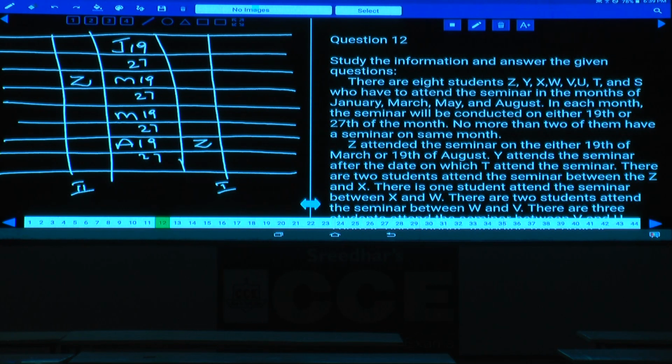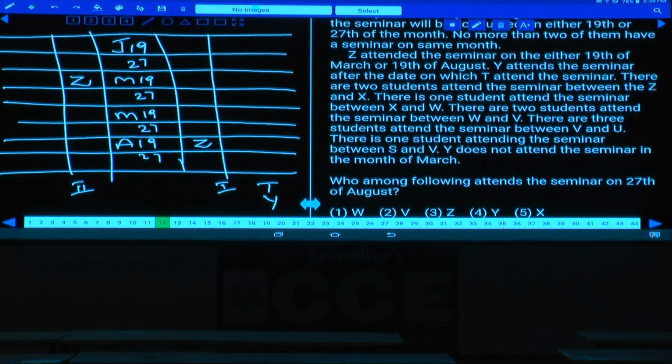Y attends the seminar after the date on which T attends the seminar. Y is after T. Y is after T. The word immediate is not given and it could be anywhere after this T.